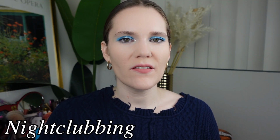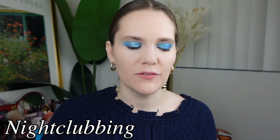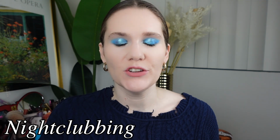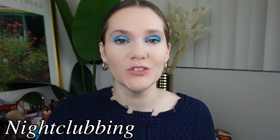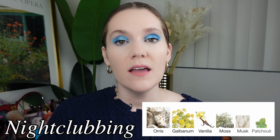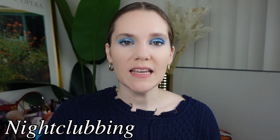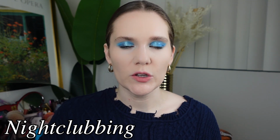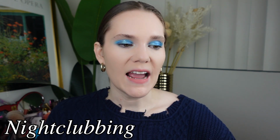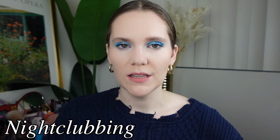Then last up, we have Nightclubbing, and I think this is probably the coolest and most interesting fragrance here. I feel like they did something very chic and cool here, and I do enjoy it. I think it's really very well done. This fragrance, again, has notes of orris, galbanum, vanilla, moss, musk, and patchouli. This one is all about recreating those night out vibes, and I feel like it does it very well. To me, I think it's the galbanum, but it does really smell like a freshly lit cigarette.